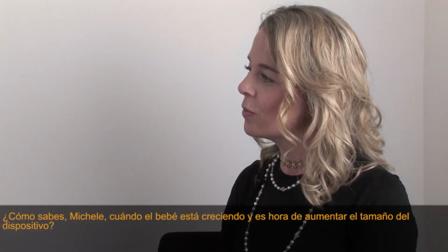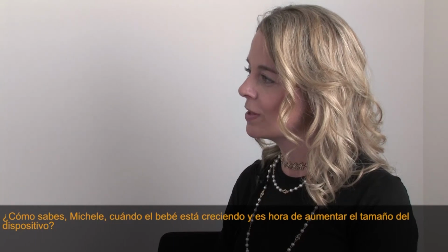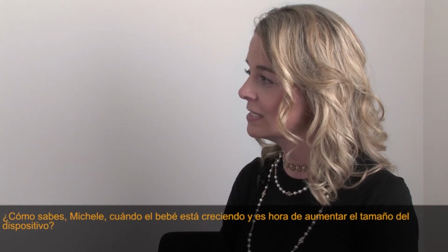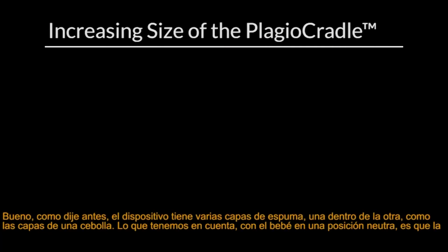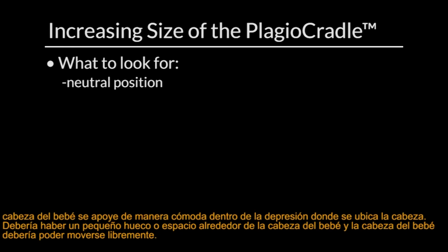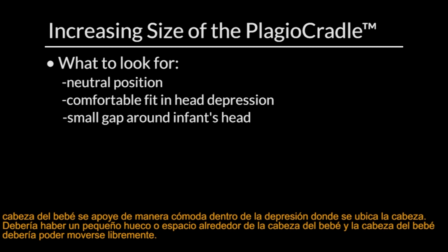How do you know, Michele, when it's time to upsize, when the baby is growing and it's time to increase the size of the device? So, as I said, the device has several layers of foam that sit within each other like the layers of an onion. What we look for is we want the baby to be in a neutral position. The baby's head should fit comfortably inside the depression where the head goes. There should be a small gap or space around the baby's head, and the baby's head should be able to move freely.